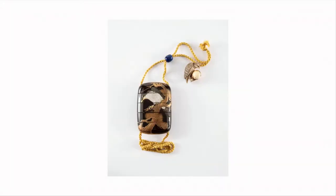And this is the take of it. That's when it's been closed up. So now you can actually identify the hawk on the pine branch. And you can see the natsuke, which is the little toggle at the top. So you see the whole thing in its completion of how it would be.